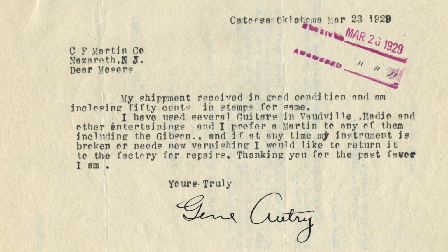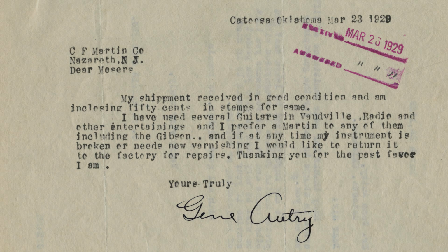My shipment received in good condition and am enclosing 50 cents in stamps for same. I have used several guitars in vaudeville, radio, and other entertainings, and I prefer a Martin to any of them. And if at any time my instrument is broken or needs new varnishing, I would like to return it to the factory for repairs. Thank you for the past favor. I am yours truly, Gene Autry.